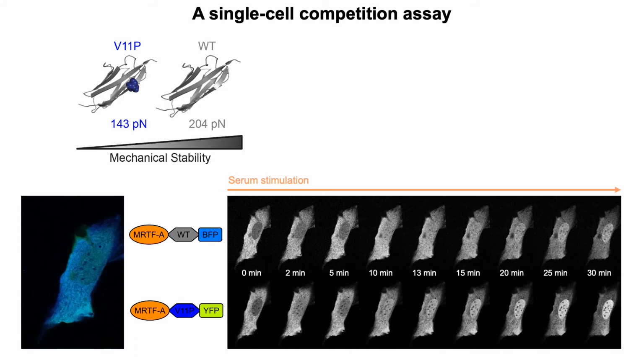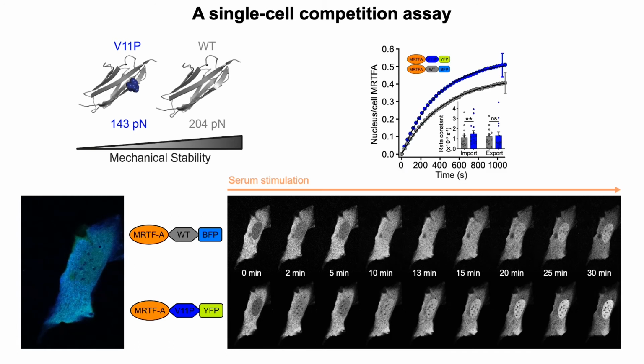And already from the images, you can see that at any given time, the yellow, which is the less mechanically stable mutant, shows a much higher level of nuclear accumulation than the mechanically stronger, so wild-type, protein form. And this is in fact statistically confirming the average traces, the average curves, showing different levels of nuclear accumulation. So overall, that put all of my concerns at rest.